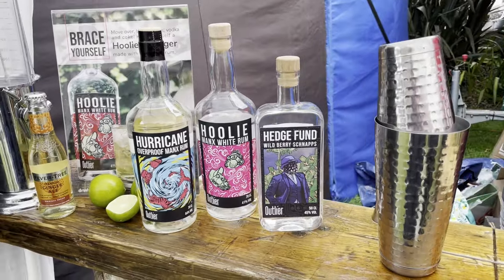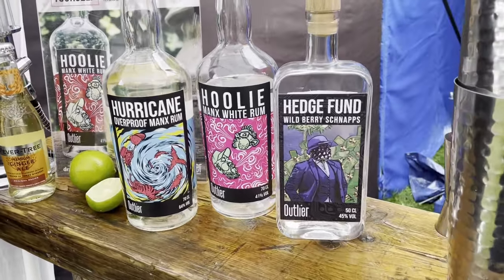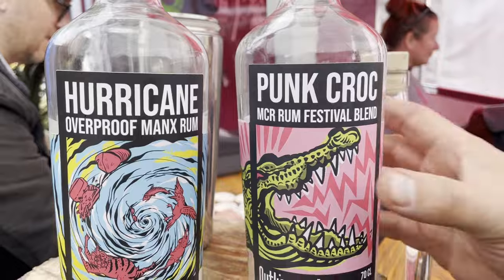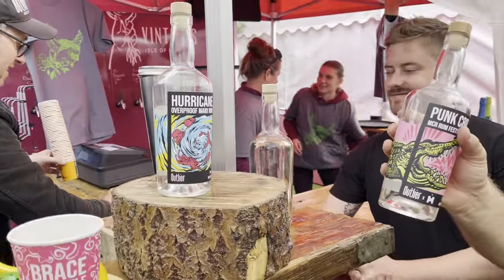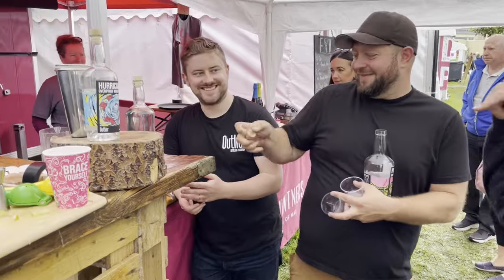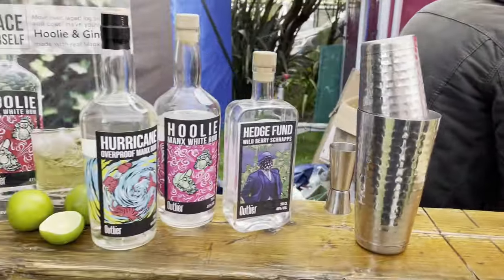We have Hurricane, which is 64% white rum, mostly unaged, but it's got some elements from a barrel which I've had since 2020, so Ardbeg whiskey and New American Oak influence. We have Punk Croc, which is a blend we were asked to do for Manchester Rum Festival this year, which is again unaged white rum mixed with rum from Sauternes barrel, rum from an Ardbeg barrel, and rum from New American Oak. I haven't seen that one before.